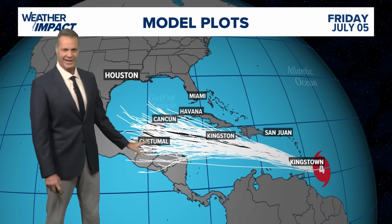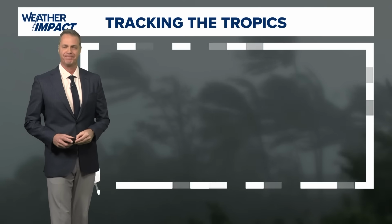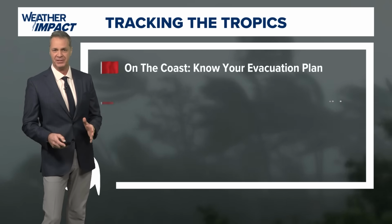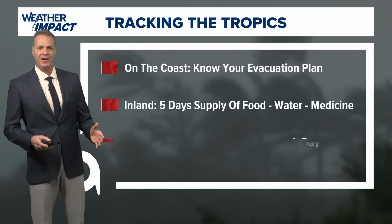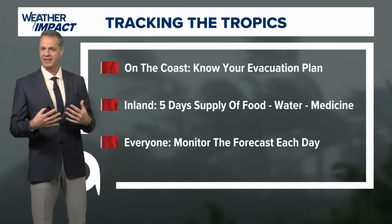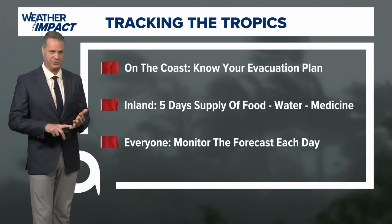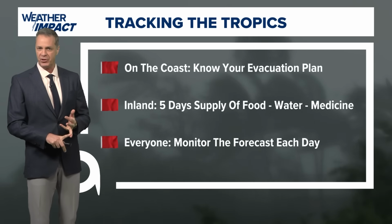So with a forecast like that, what should you be doing? Well, really the same thing you would be doing if it were the beginning of the hurricane season and we don't have a storm out there. Know your evacuation plan if you live on the coast. Know where you would go if we had to evacuate, Galveston, Bolivar, Surfside, and know what route you would take.